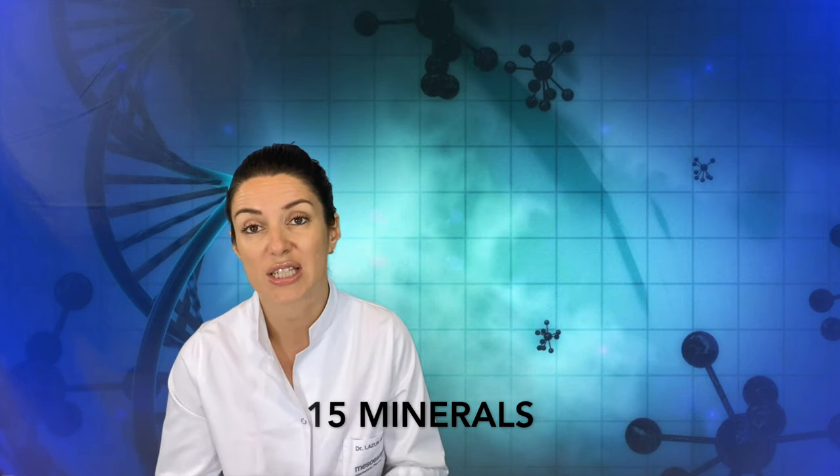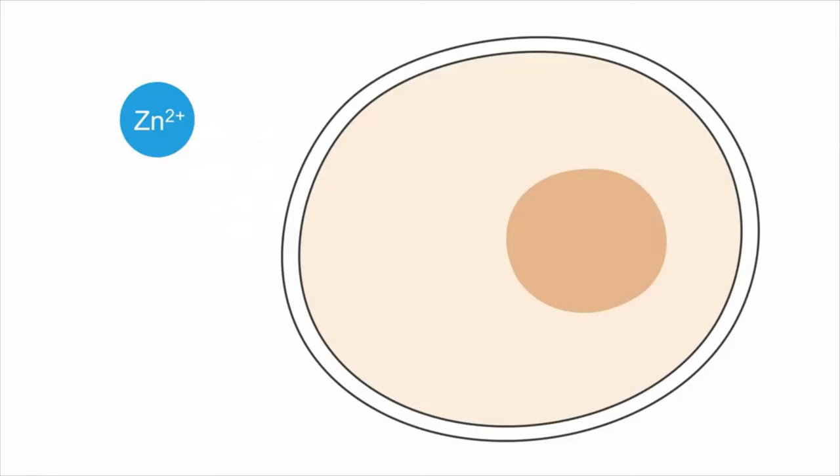For this topic, we need 15 or 17, let's talk about 15. The most important minerals in our body to have every day. Let's talk a little bit deeper about those minerals. The most important, and we call them vitally important minerals in our body to have every day, is zinc. Zinc is the king of minerals that we must have every day.